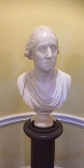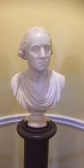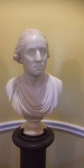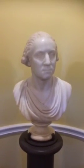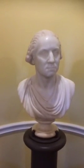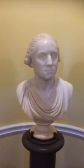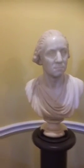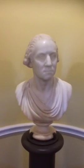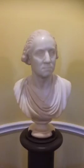So why does he look Roman? Great question. This bust initially was created based off of a life mask of George Washington. The reason he looks Roman is it was kind of a fashion to have these busts created to make our founding fathers, our political leaders, fit this kind of emperor ideal or this Romanesque ideal. So it's really interesting in terms of an architectural or a sculpture design.